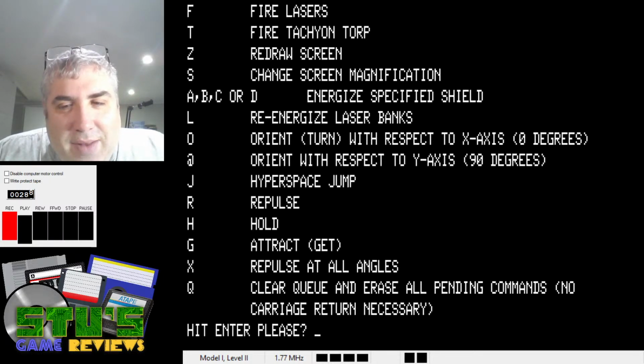S change stream magnification. A, B, C, or D energize specified shield. L re-energize laser banks. O orient turn with respect to X axis. And side, with respect to Y-axis. You could use the arrow keys, I guess. J, hyperspace jump. R, repulse. H, hold. G, attract or get. X, repulse at all angles. Q, clear Q, and erase all pending commands. Oh my god, I'm going to be dead so fast.